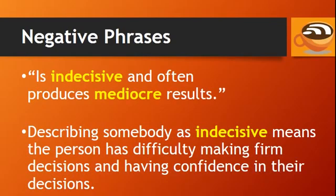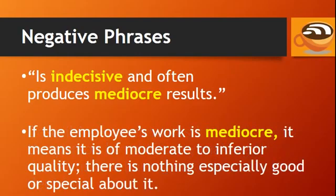Is indecisive and often produces mediocre results. Describing somebody as indecisive means the person has difficulty making firm decisions and having confidence in their decisions. If the employee's work is mediocre, it means it is of moderate to inferior quality. There is nothing especially good or special about it.